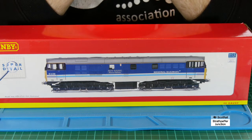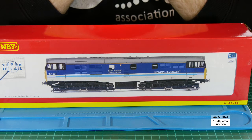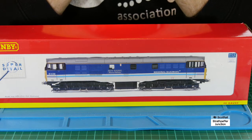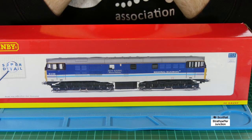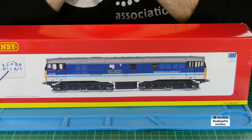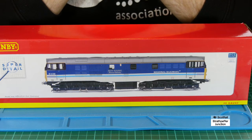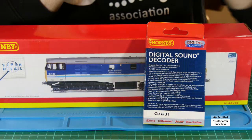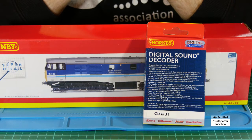Firstly, this particular model has a bit of a history of developing less smooth running characteristics as it gets older and used. Sometimes that seems to be down to wear. Sometimes it's down to the fan mechanism that Hornby for a short period installed in some of their locomotives. So we're going to have a look at that, see what the problem is and see if we can fix it.